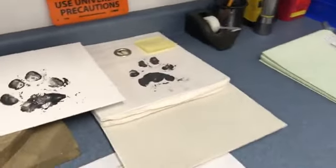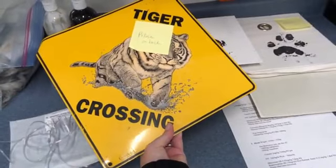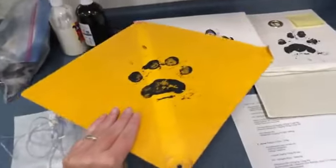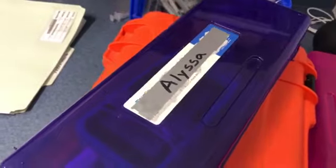They were able to capture some of Paulina's paw prints. So this will be in our next auction with Paulina's print on the back. And now it's Alyssa's turn.